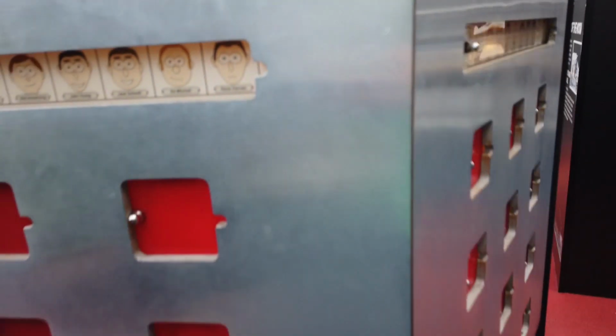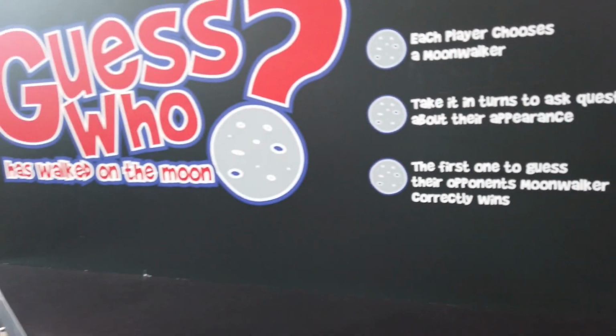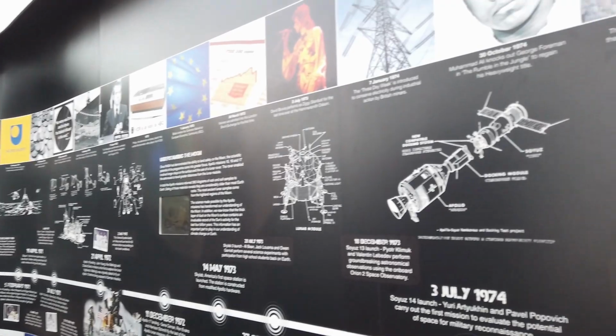There we go. Buzz Aldrin, Al Bean, Alan Shepard, the first one to play golf on the moon. I don't think I'll forget that now. Dave Scott, Jim Irwin, Shepard all the golf balls. Pete Conrad, Neil Armstrong, John Young, John Schmidt, Ed Mitchell. Each player chooses a moonwalker. How many of you at home still play Guess Who or loved it when you were a kid? More timeline! Nice, we're going to take a look at some of these.